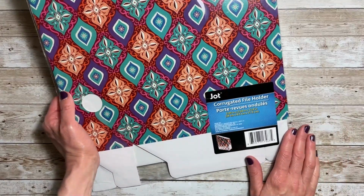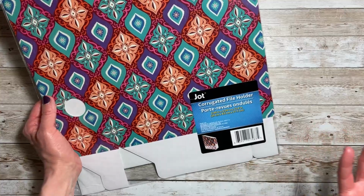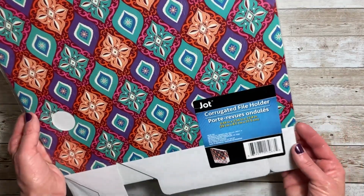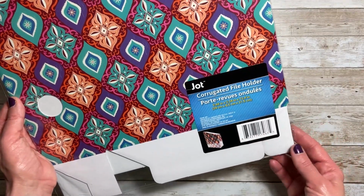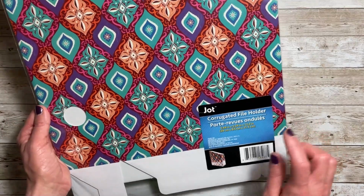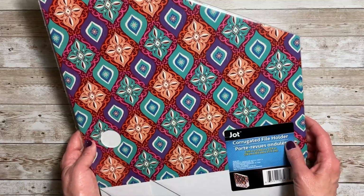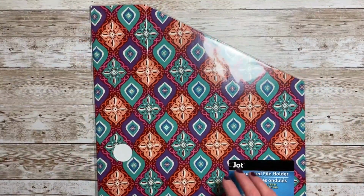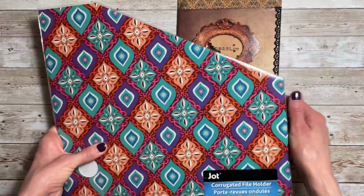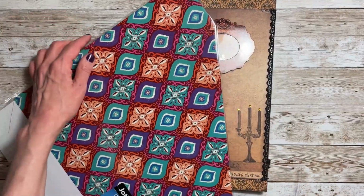Now, the first thing I thought about was creating a magazine holder for them, and I thought, well, why create my own? Why can't I just use one that's already created? So I pulled out one of these Jacqs file holders, is what they call them, but they're like magazine racks, and I got this from the Dollar Tree. So the first thing I'm going to do is actually cut this down, because I want to be able to see the tops of my journals as decoration out of the box. So that'll be the first thing that I'm going to do.